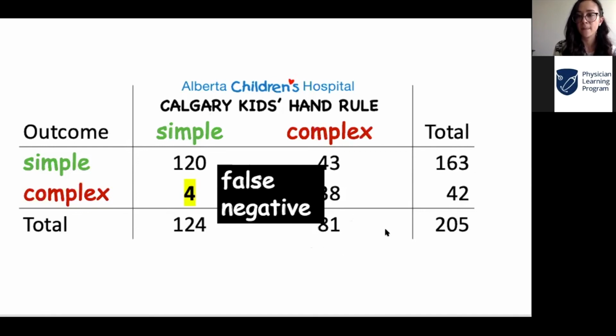And the complex fractures that were missed are highlighted here in this cell. So the Calgary Kids Hand Rule predicted simple, but in reality, the fracture was complex. So that's the 4 false negatives. And because our numbers aren't that big, having 4 false negatives is actually quite significant, and that's why the sensitivity is only 90%. Every time you get 1 false negative, it really bumps that number down.